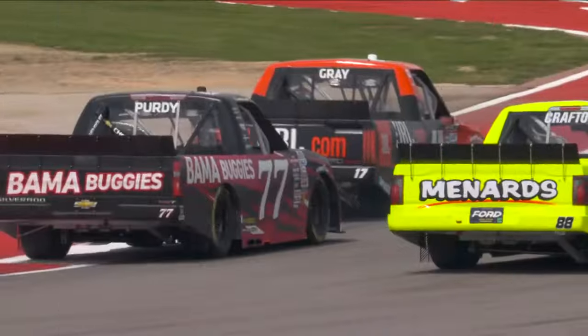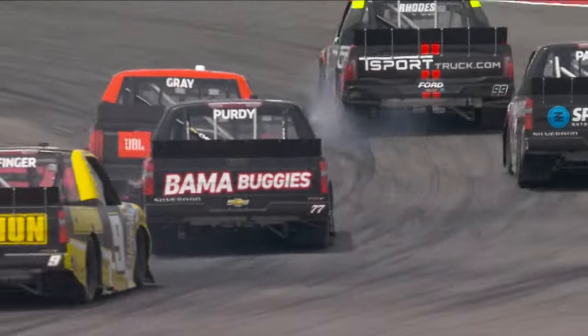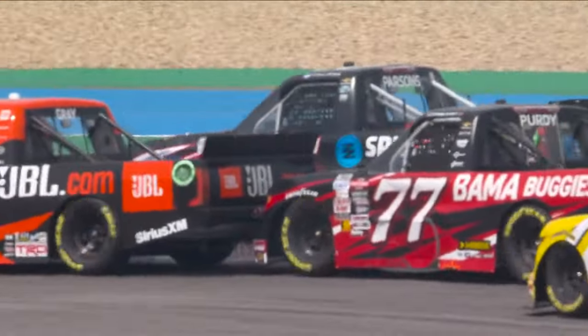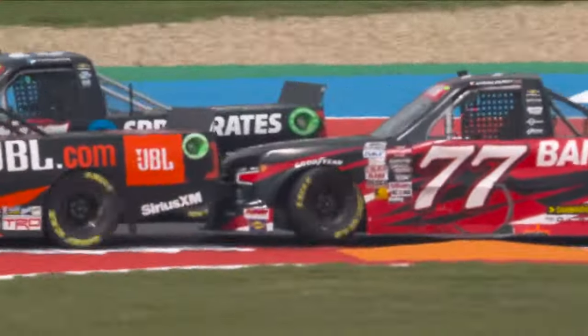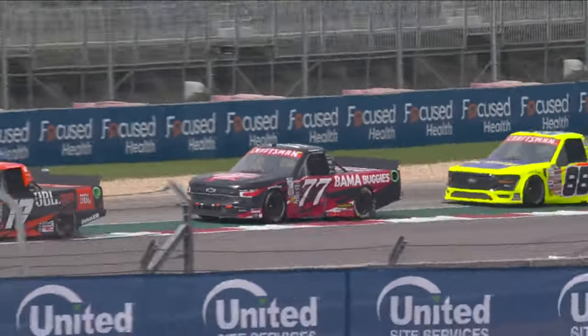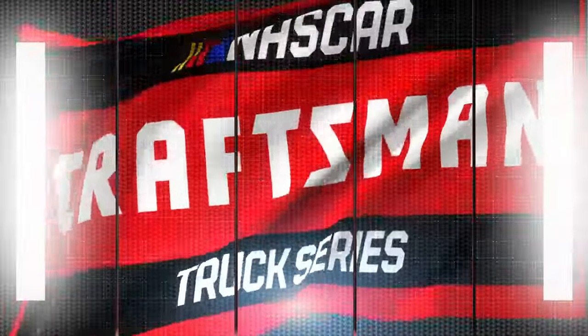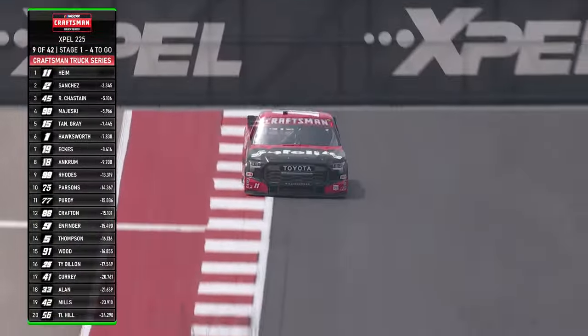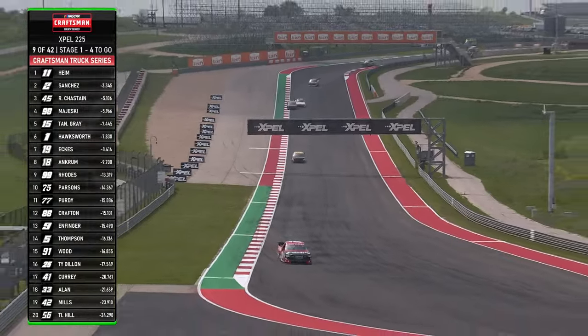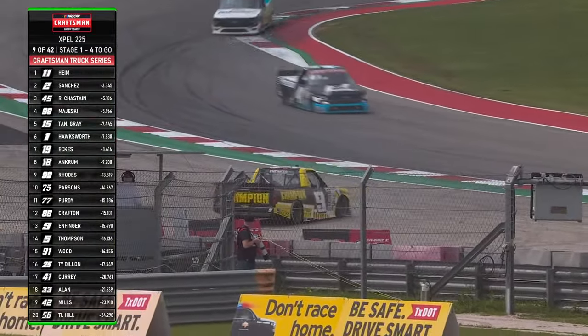Let's take a look back at that contact. Well, there's a lot of contact right there. Pick your corner, and then you could say that was a contact or not. They've all got a little bit. Yes, I think 17 and the 75 got together. Hey, these stages aren't very long. These guys are battling for those points. You finish in the top 10, you do get points. Grant Enfinger's around.